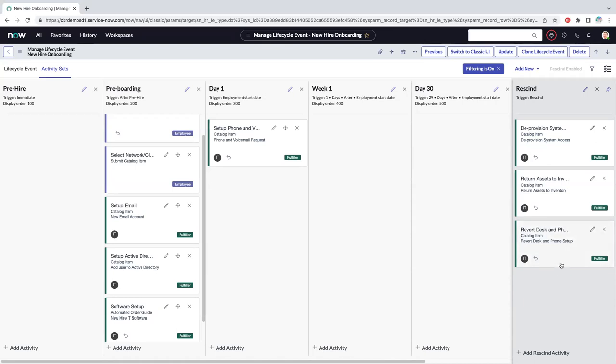So again, you have those checks to ensure that all of this is being automated, removing some of that burden off of your teams during this onboarding process. But if something were to happen, you can remove that for your employee. So you're up to compliance if an audit were to occur.